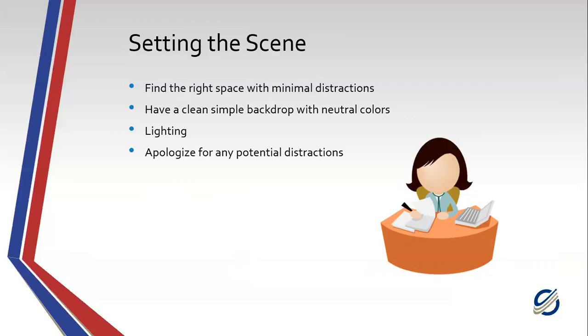What is really great about Zoom is they allow for backdrops that you may choose. And each backdrop is something that you're going to want to go through and make sure that it's appropriate for the settings of the virtual interview.